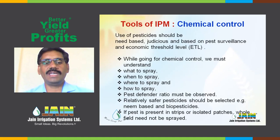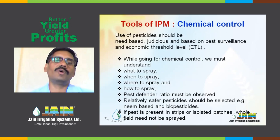If the pest is present in strips or isolated patches, the whole field need not be sprayed. If only a small isolated patch is affected, we should not go for a spray of the entire orchard, which is not needed at all. Unnecessarily, the natural predators get killed, and the cost of cultivation also increases. So these are very important aspects you should keep in mind when we go for chemical control methods.